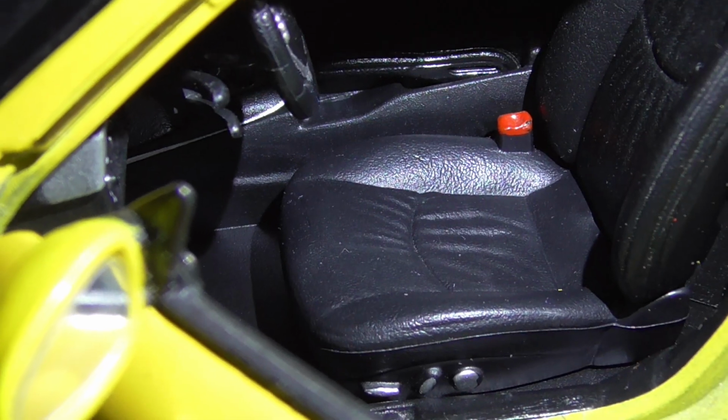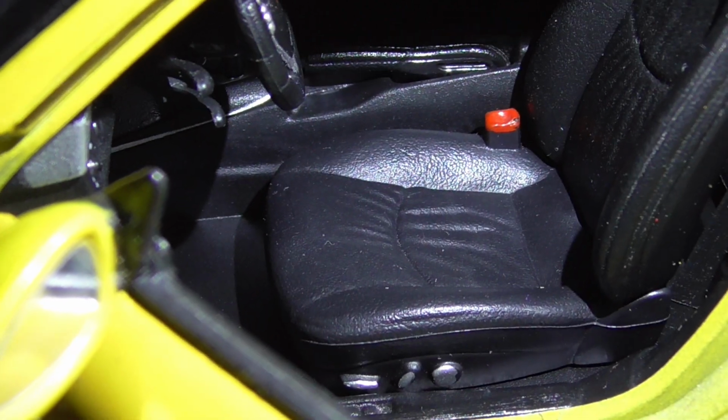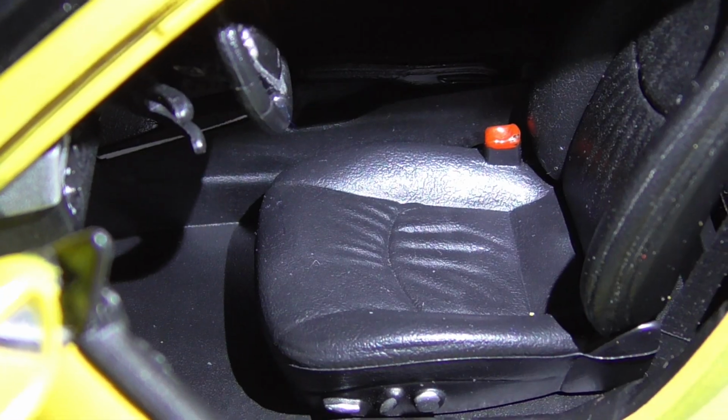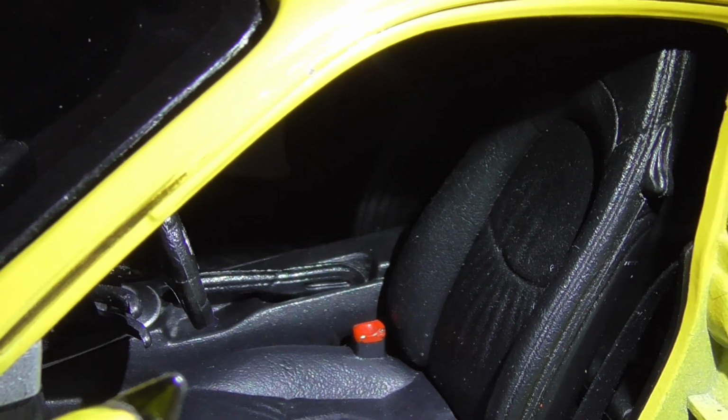The seats are very good quality. Soft plastic with a matte finish and a rubbery feeling. And there are even wrinkles on the seat itself, as there would be on a real leather seat. Very nice, Maisto. The rear seats, kind of invisible and kind of unusable, just like the real car. But at least they made the effort to report some leather wrinkles even on them.